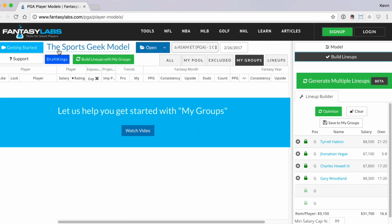I've got Fantasy Labs pulled up on my computer here. I've got the Sports Geek model up, and I've got four players we're going to take a look at. I'll just get right into the picks this week.